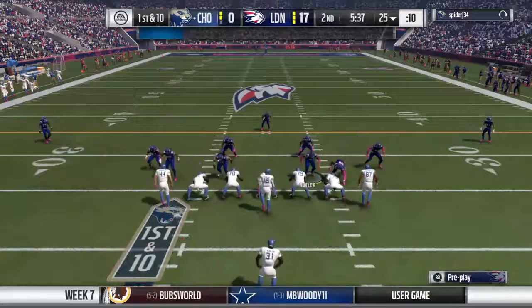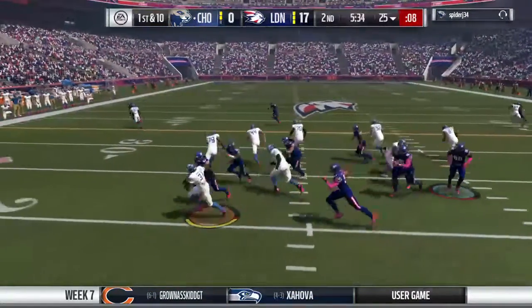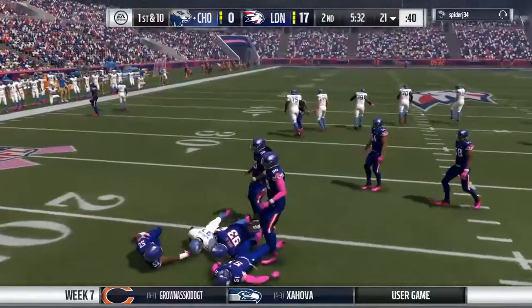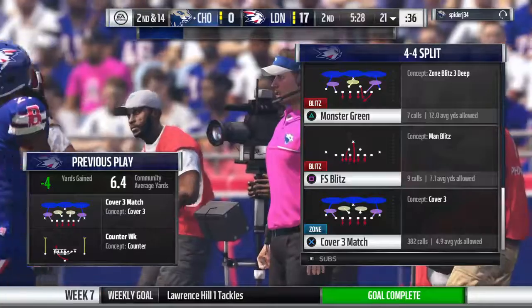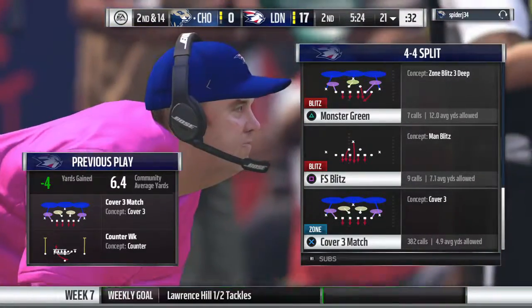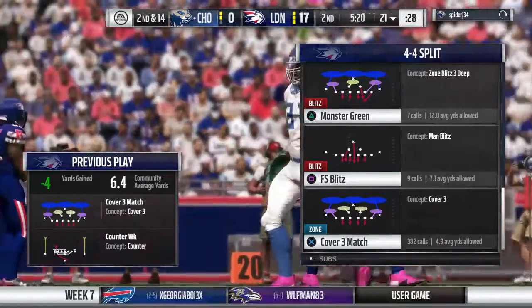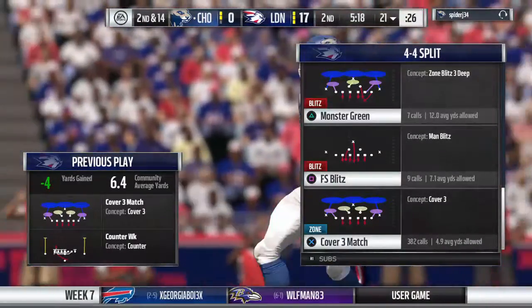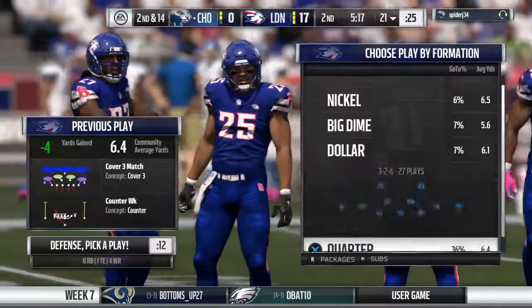So the D-line's going to spread out. Let's go! They'll give it to him right up the gut, and he'll wind up losing yardage here back at the 21-yard line. It's a loss of 4 there, bringing up second down. When you're putting together a formula for winning defense, it's exactly what we're seeing in this game. Controlling the line of scrimmage, attacking, and changing everything so that now they're playing in the offense's backfield. They're playing an excellent game.